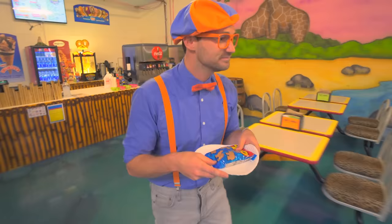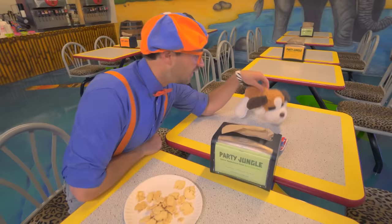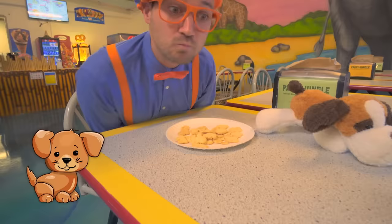How about right here? Let's open them up. Ooh, so many animals. Let's set this right over here. Wait a second, what's this? It's a dog! Hey, I have an idea. Why don't we eat our snacks like how a dog eats? Do you know how a dog eats? Yep, with no hands! That's silly.